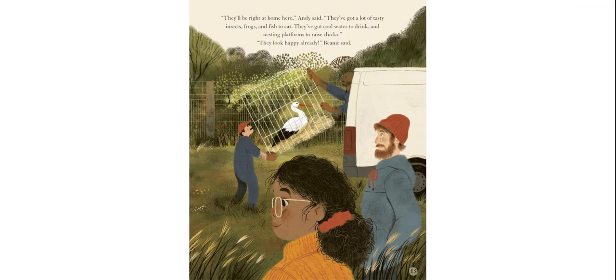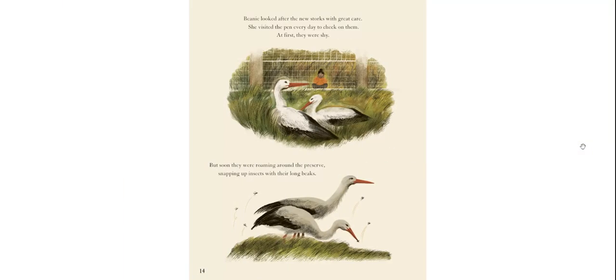They'll be right at home here, Andy said. They've got a lot of tasty insects, frogs, and fish to eat. They've got cool water to drink and nesting platforms to raise chicks. They look happy already, Beanie said.